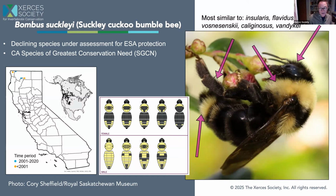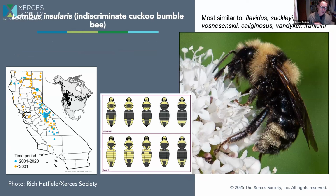That's important. Most of the cuckoo bumblebees don't have yellow on the side of the thorax. If you see a lot of yellow under the wing and you know it's a cuckoo and it's female, you can get excited, and maybe it's this one. It has a yellow stripe on T4, and that yellow stripe is usually not broken by black in the middle, as you can see in 4 of the 5 image graphics. And that distinguishes it from this one.